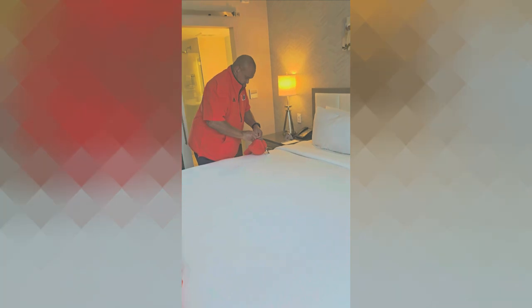Let's take a little tour around the room. You can see. Okay, this is our bed. That's my husband getting dressed. We're getting ready to go to the UM game.